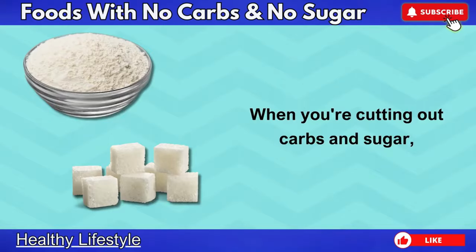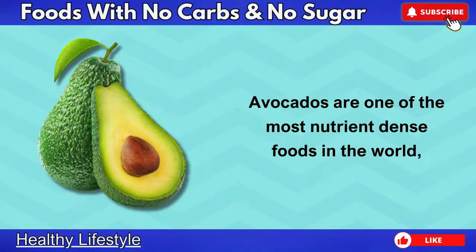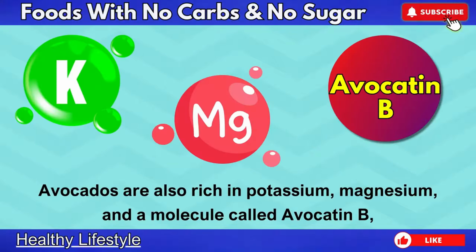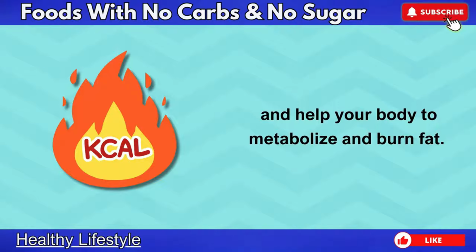Number 10 is avocados and extra virgin olive oil. When you're cutting out carbs and sugar, you definitely want to add more healthy fats into your diet to help control your appetite. Avocados are one of the most nutrient-dense foods in the world, and are rich in monounsaturated fats, which provide fuel and energy to your cells. Avocados are also rich in potassium, magnesium, and a molecule called avocatin B, all of which improve hormone balance, lower insulin resistance, and help your body to metabolize and burn fat.